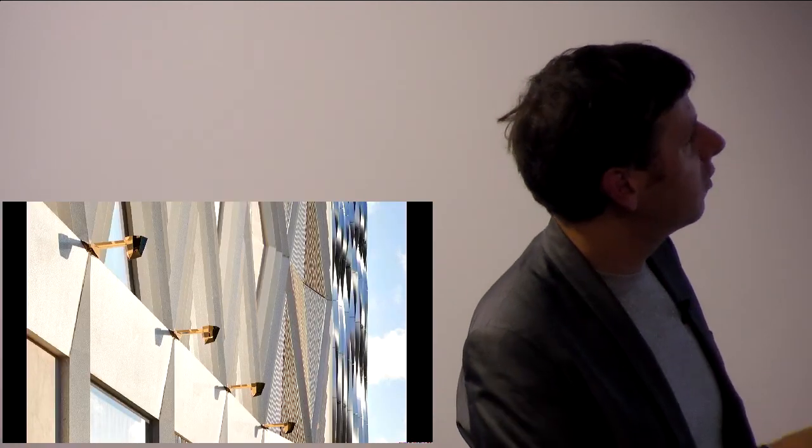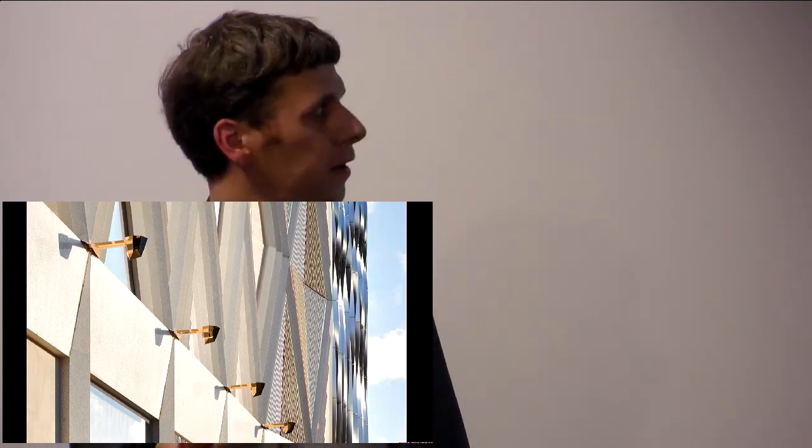View up. This is all polished, and you see that is polished and that is acid etched. There is some silica in the concrete mix, so when you acid etch it, you get a bit of sparkle on the concrete.